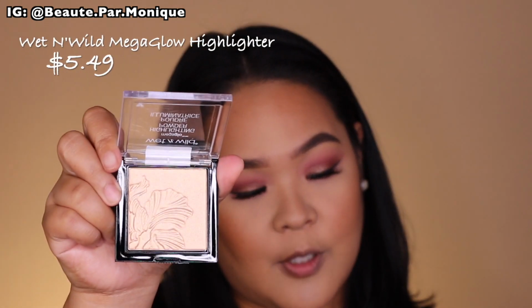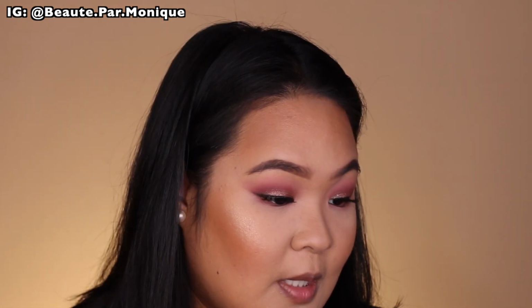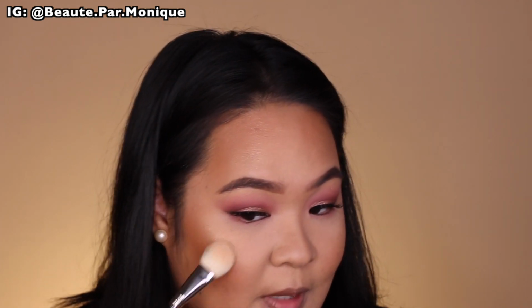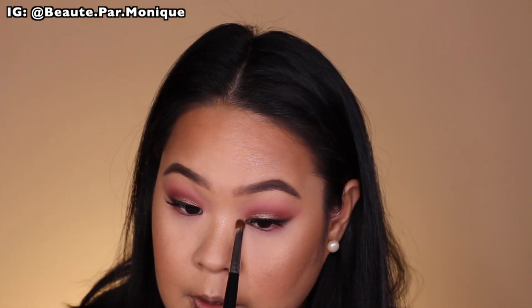Now for my favorite part, which is highlighting, I'm gonna be taking Wet n Wild's highlighting powder in Mega Glow. Wow, that's really nice. Really nice and subtle. You can definitely build this up if you want that intense highlight, or spray your brush with some MAC Fix Plus. I'm also gonna apply this on the tip of my nose and the bridge of my nose as well. I'm also gonna add a little bit of that on my inner corners.